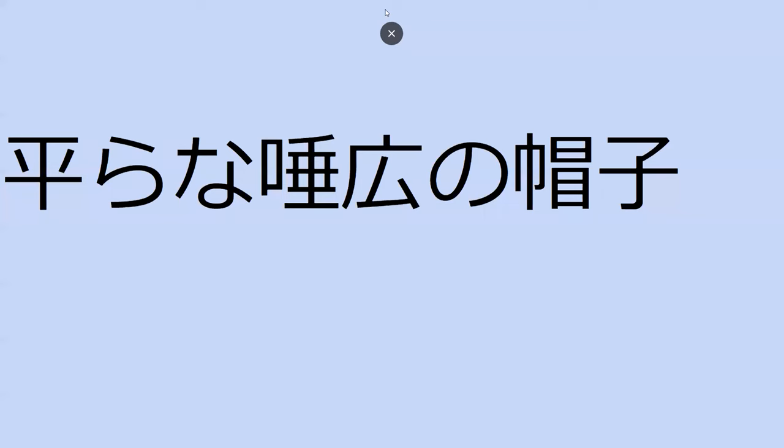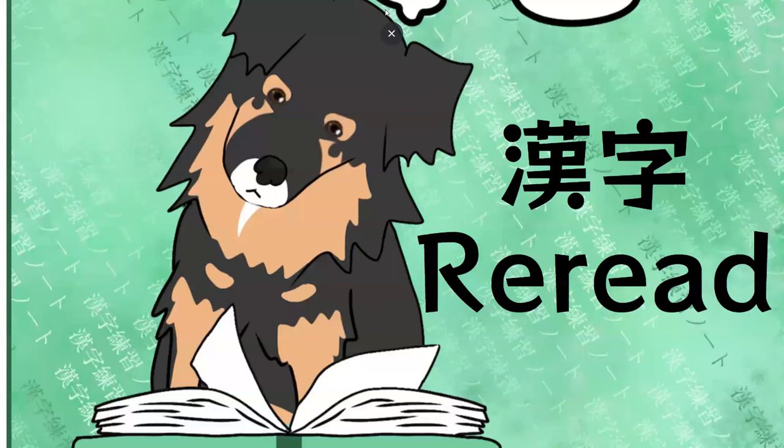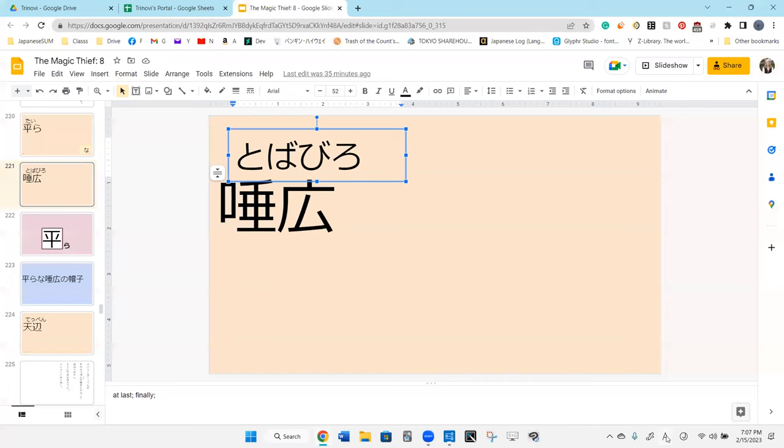So you've seen the word tsuba before. All right. I just clicked some weird buttons right here. Sorry, just looking at that.